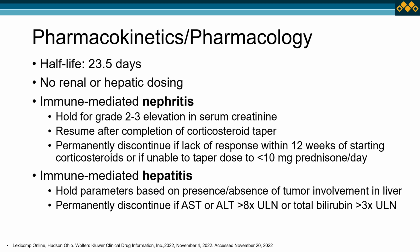In terms of pharmacokinetics and pharmacology, Dostarlimab has a half-life of just over 23 days and does not have any official renal or hepatic dosing. But as with all of our immune checkpoint inhibitors, it does have hold parameters for immune-mediated nephritis or hepatitis, generally holding until there's resolution, potentially using a corticosteroid taper as well. If there's a lack of response within 12 weeks with nephritis, make sure that we stop the immunotherapy. Similarly for hepatitis, if the liver function tests are more than 8 times the upper limit of normal, or the total bilirubin is more than 3 times the upper limit of normal, permanently discontinue the medication.